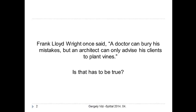Green facades and living walls are outpacing green roofs as the environmentally correct way to wrap a structure. Now, let's see what the advantages and disadvantages of a vertical garden are.